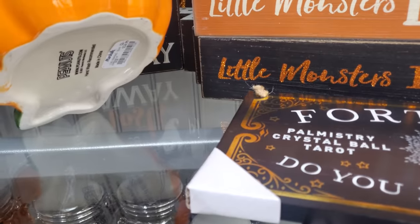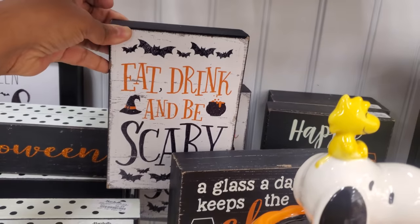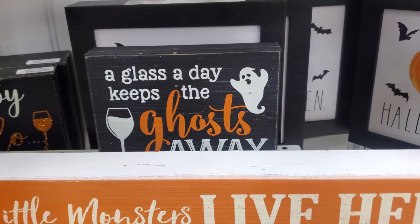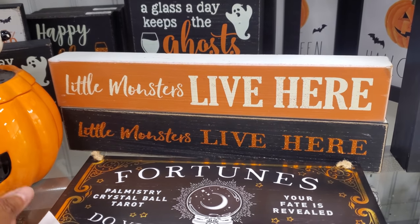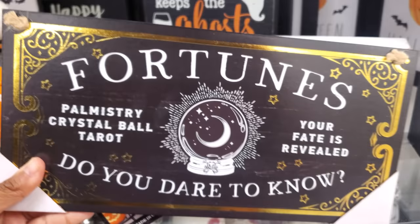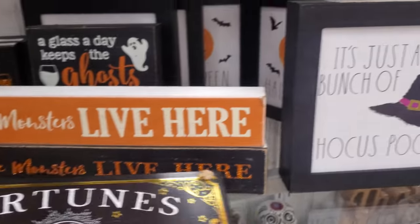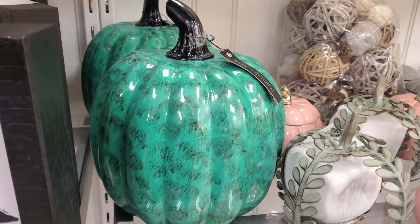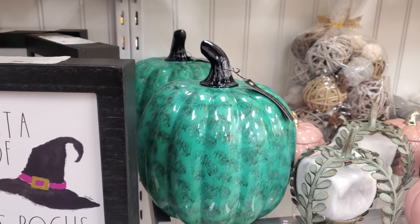Let's see. 25. Glass a day keeps the ghost away. I still think it should be mother-in-law. Fortune here. Let's see. I think it should say that too. $6. And then it's just a bunch of hocus pocus. Ooh, it's another nice green pumpkin. Now, if you're really feeling the pumpkins, Rachel Zoe has a lot of good ones.